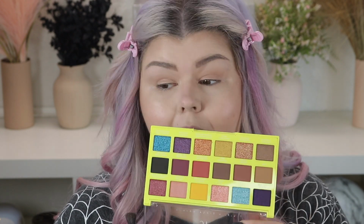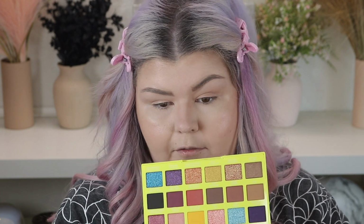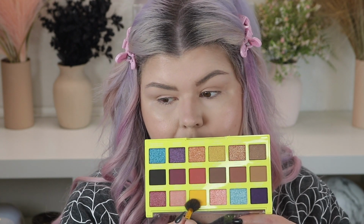So I gotta do it. We gotta start with that yellow. We just gotta. Fall vibes for life. I love a yellow in fall. So we're gonna use this yellow.